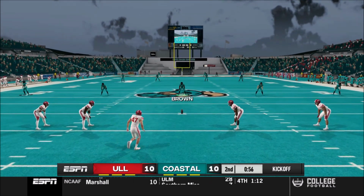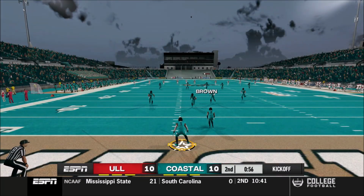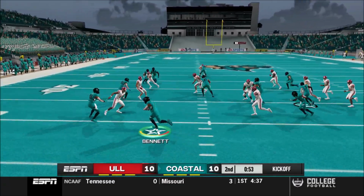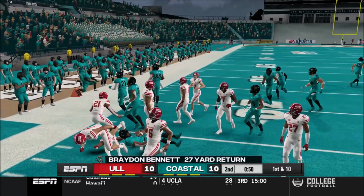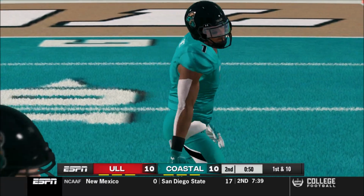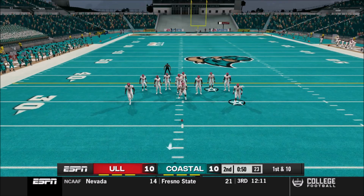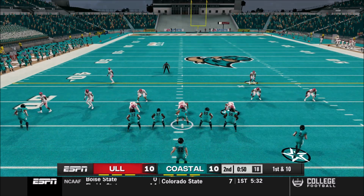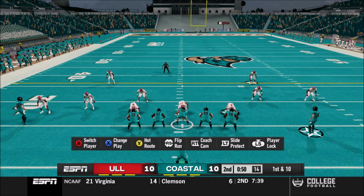Looks like they're ready for the kick. He sends this one deep. He's to the 20. Bring him down at the 26. I was really impressed with their last series. They came out with a focus on the passing game, and the offense got the job done. We'll see if they have the same strategy here.